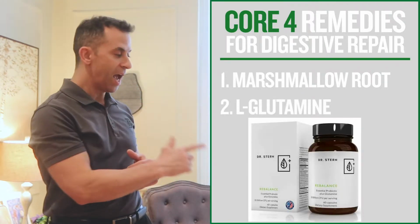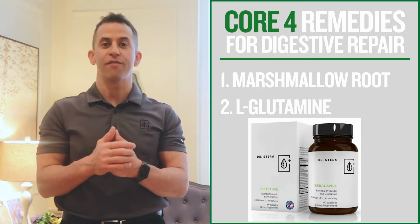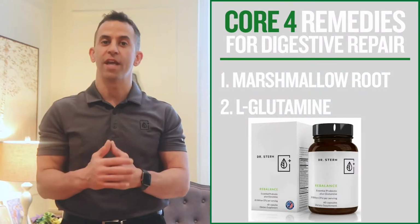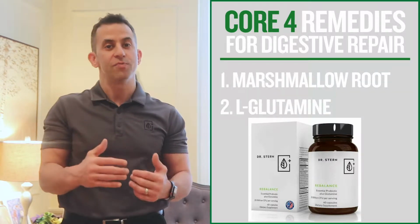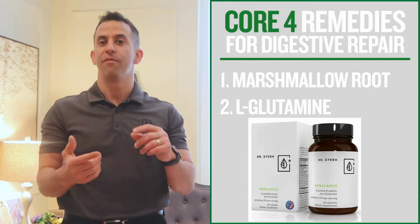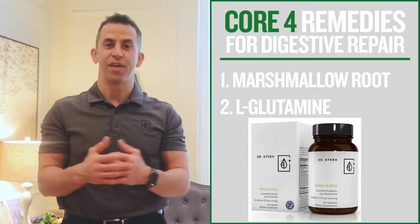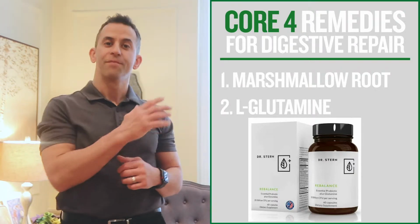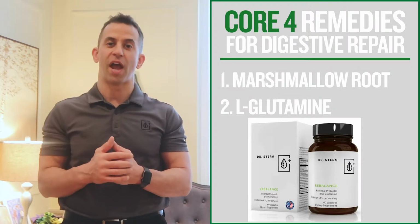Number 2, L-glutamine. L-glutamine is a natural amino acid. It's great for your muscles. It's great for your immune system, and it's also great for your digestive tract. It really helps repair the lining when it has been abused from different foods, chemicals, processed foods, everything that's in the environment that's getting into your system. It can create inflammation. Glutamine is wonderful at helping the repair of the digestive tract.